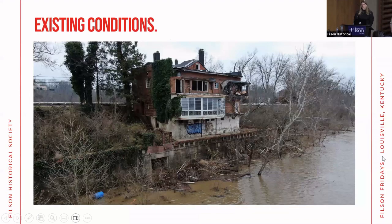And then we'd like to share some photos of the existing conditions when we started the project. This is a view from the river, and you can see how overgrown with ivy and vegetation the entire building was, how the roof was caving in, and how there was graffiti and vandalism affecting the house.